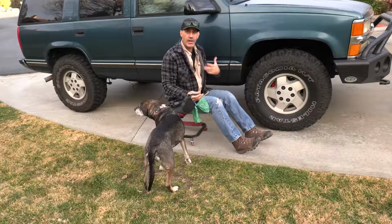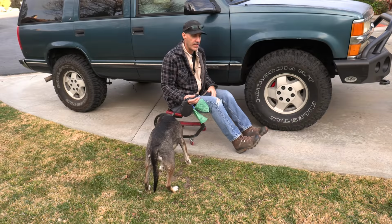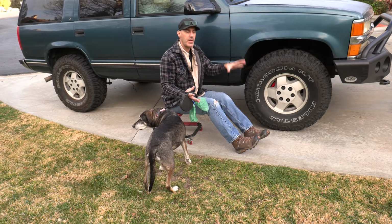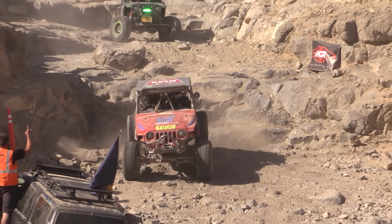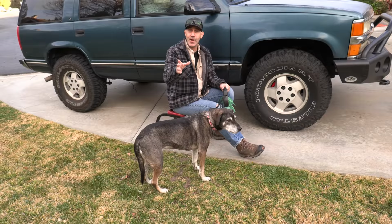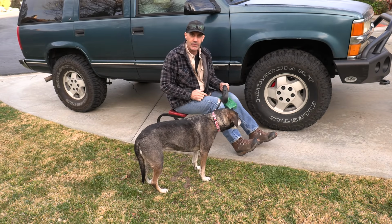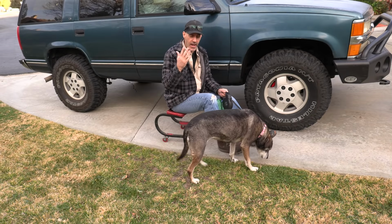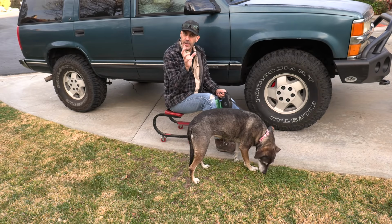So having the automatic for technical stuff, that is the main reason of why it's so desirable, is having that ability to feather the brake, drive through it, control the wheel speed and the suspension. So let me know in the comments if you guys knew about that trick that the Ultra 4 guys actually do. And some of the trophy truck guys, same thing. When things get technical, they'll drag that brake, drive through it. And it's an absolute great tip for technical driving to keep things under control.